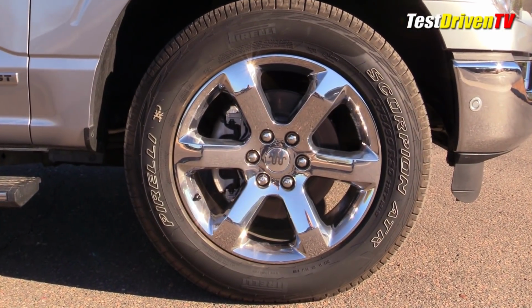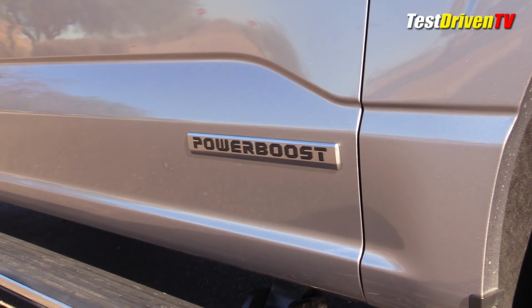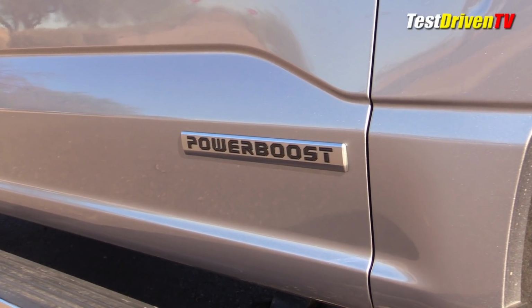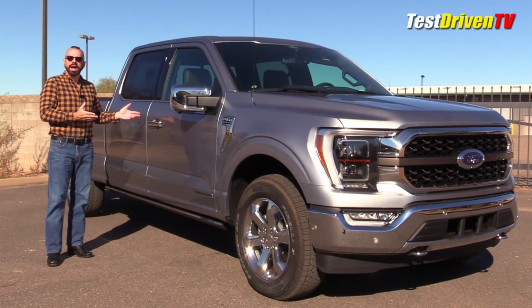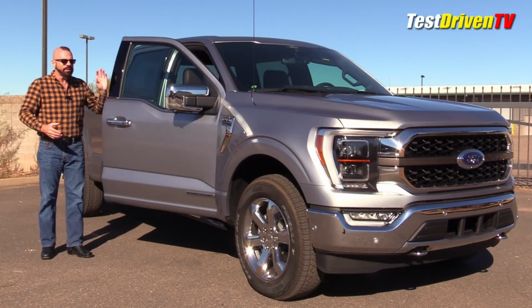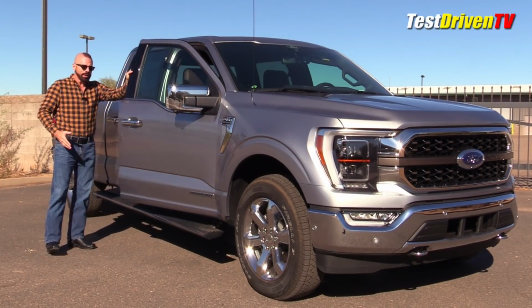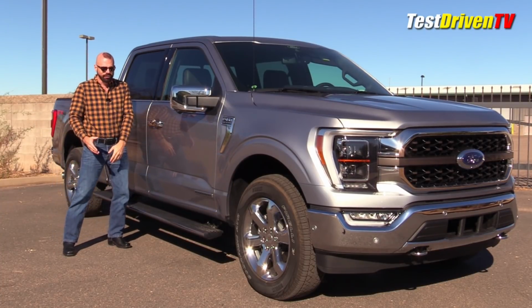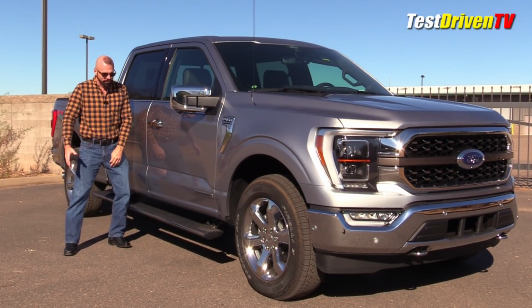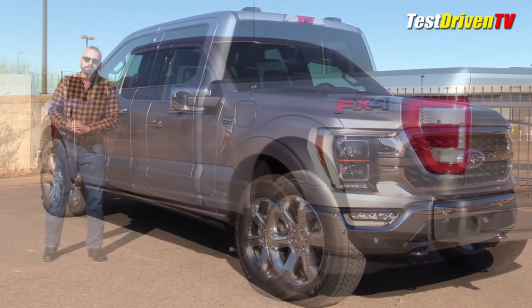These go along nicely with the monochromatic look we have with this iconic silver paint. On the door, you can see right there the Powerboost logo indicating that we've got the hybrid. And on this trim grade, as you'd expect, this truck does have the power running boards, a feature I've talked about in Fords before. Very cool because they've got the rubber grip right here for your boots. If they're wet, not going to slip, but if you're standing close, they can get your shins when they pop out if you're not expecting them.